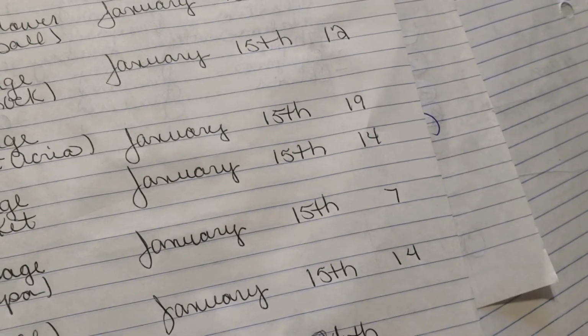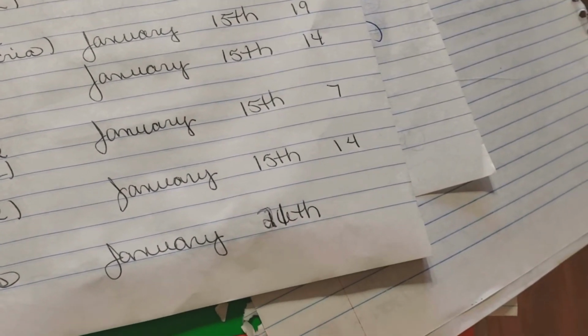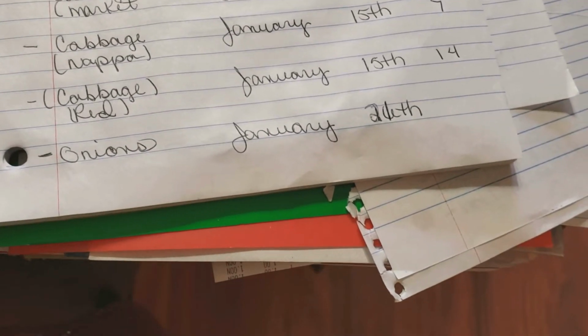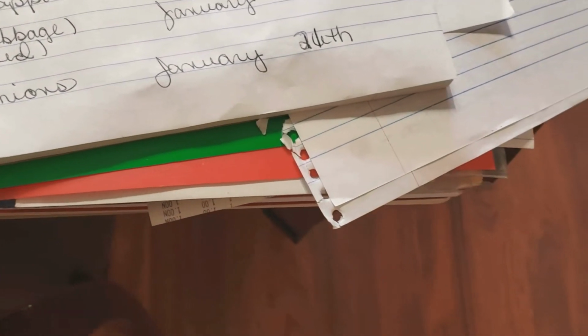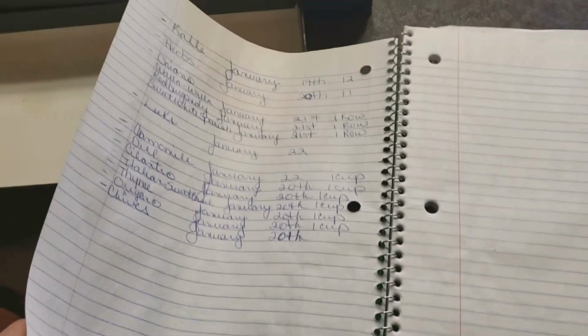Cabbage First Acre, I think that's called, was the 15th. Cabbage Market was the 15th. Nappa Cabbage was on the 15th of January, and also Red Cabbage was the 15th. And the onions were done on the 21st. So that's kind of how I keep myself a little bit on schedule.